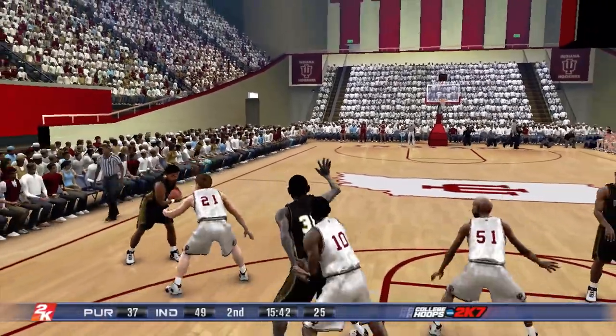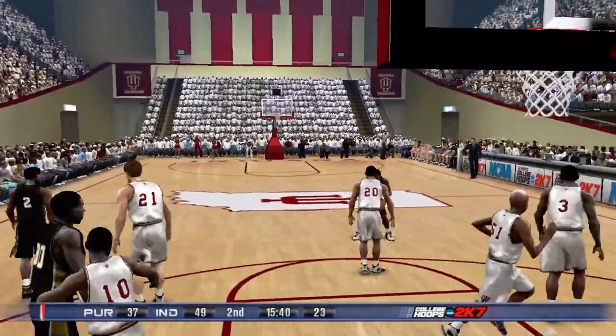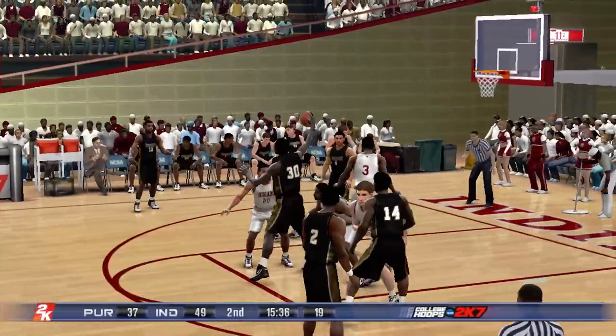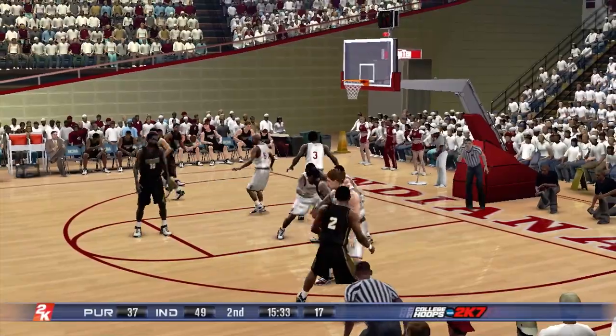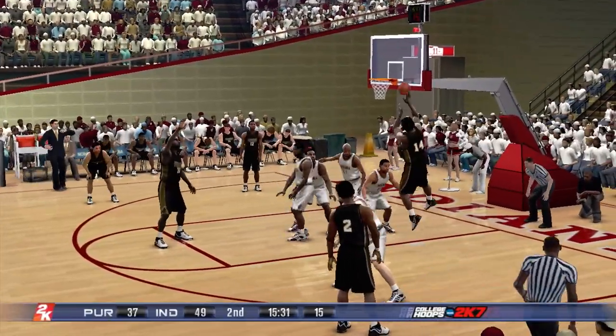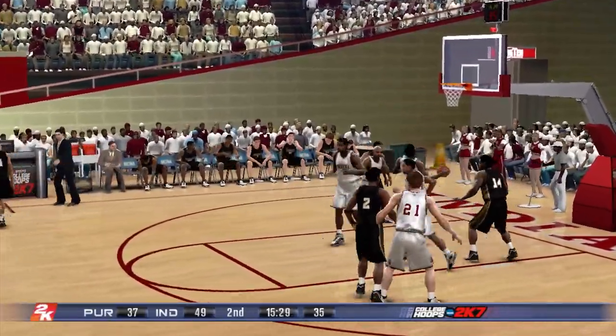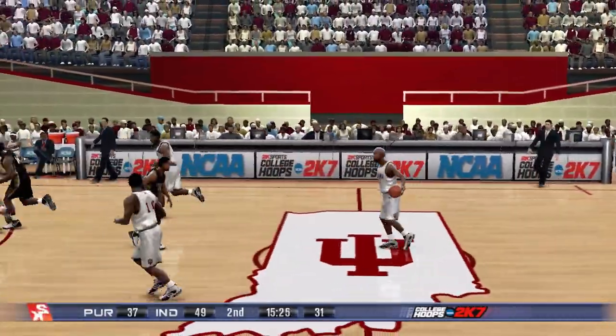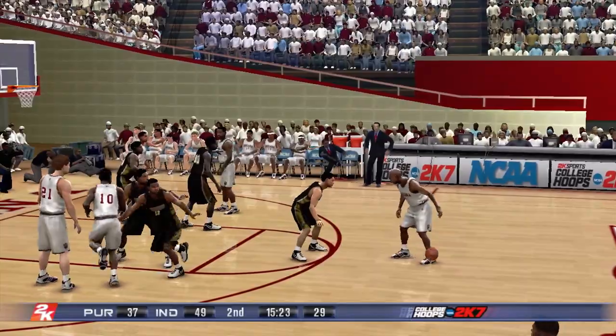Passes to the outside. Number 14 gets it top of the key. Lob to the middle. Backs down. Number 14 from the low block. Can't connect. Might have rushed that one just a little bit. There was plenty of time on the shot clock, but he got a little over anxious.